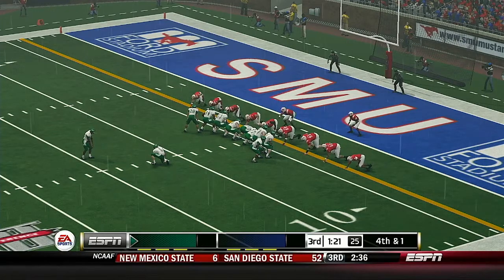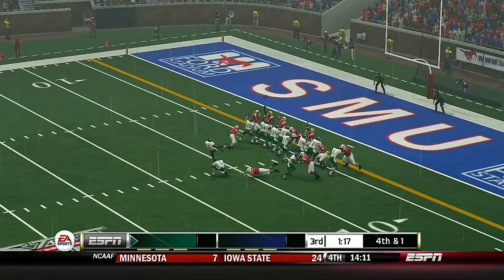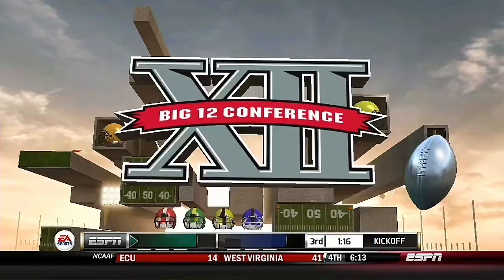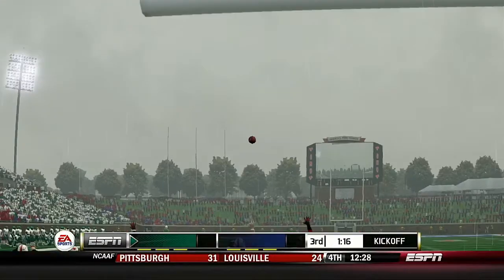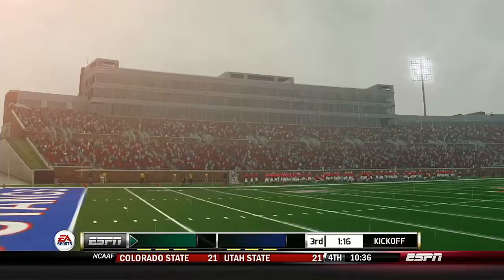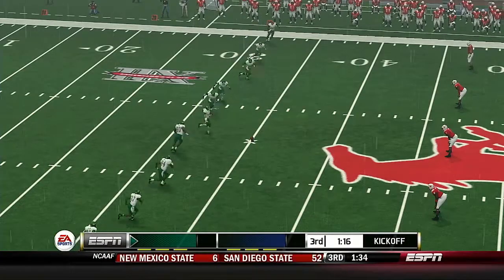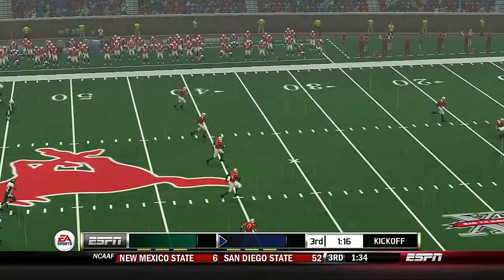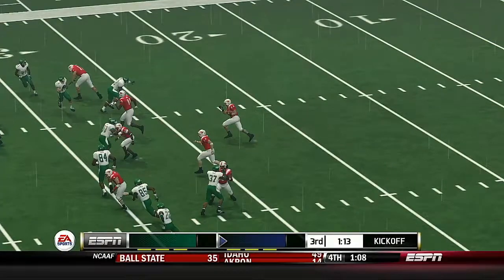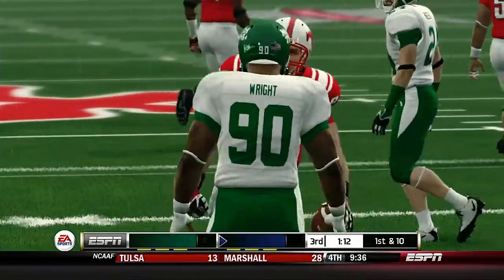Well, Kirk, good news. We saw him go to the locker room a little bit earlier with that injury, but apparently he's all right. It looks like he's going to get back in the action here. Kicks up, and it splits the uprights. Bourne gets set to kick this one away. Brought down at the 27-yard line.